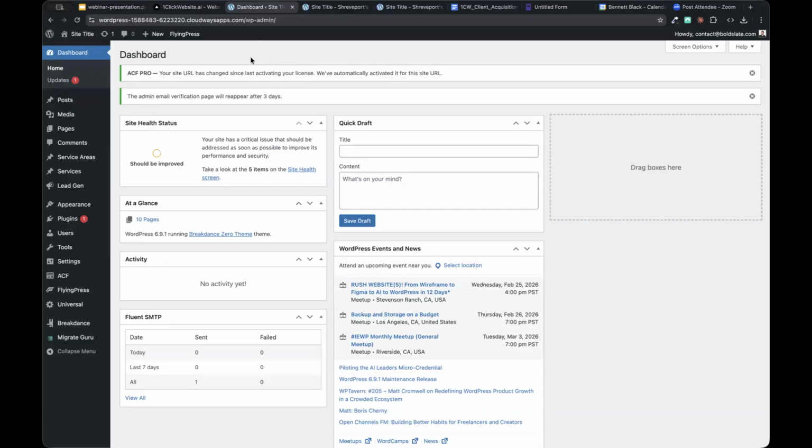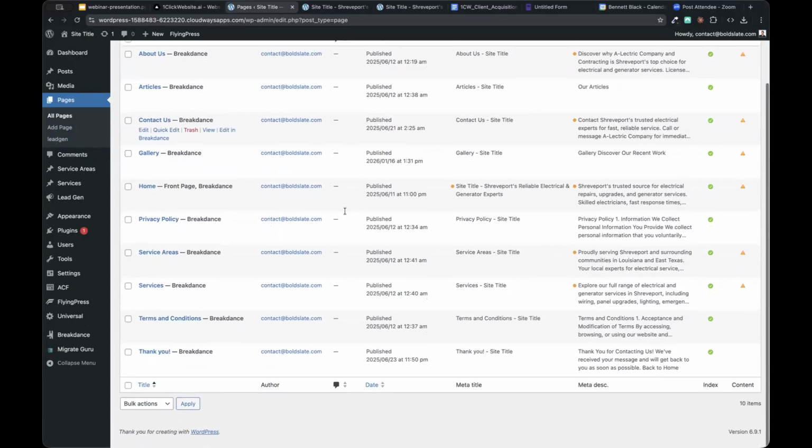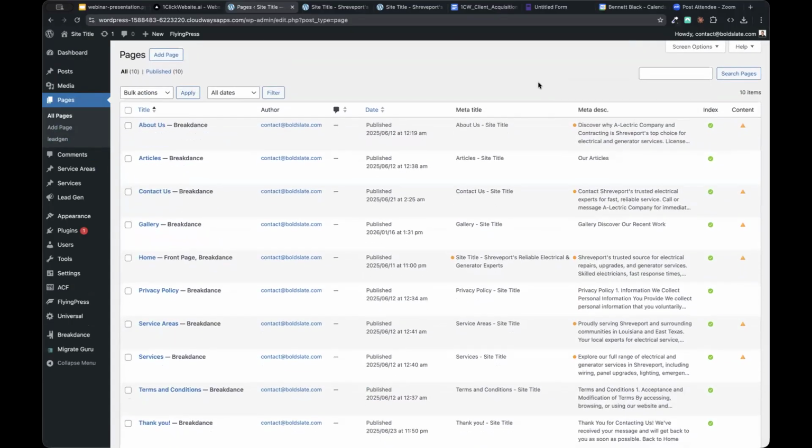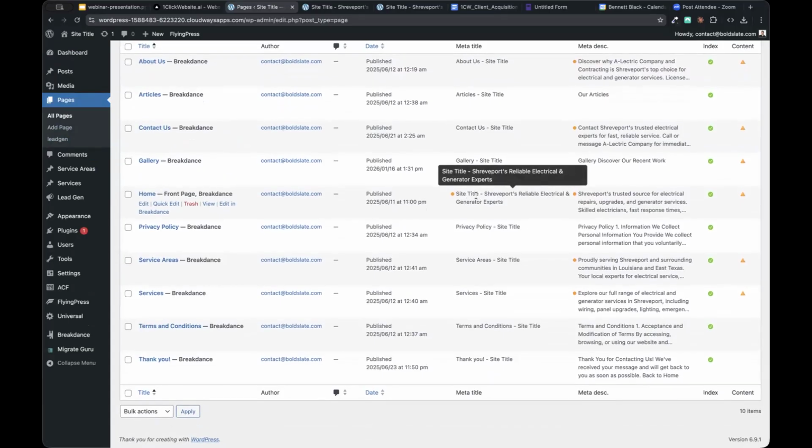It has the freedom to move it anywhere, to install plugins like Rank Math, etc. So let's show you the actual backend here. We have standard pages. These are all the static pages of the site. They already have their meta descriptions set and all their meta titles as well. We have to make a few adjustments to get this site title to change in the appearance area.